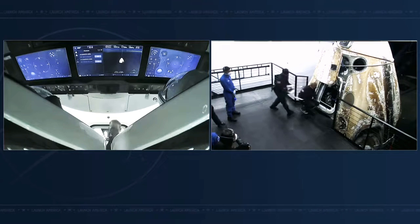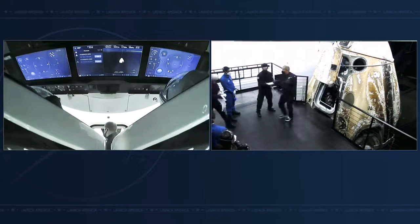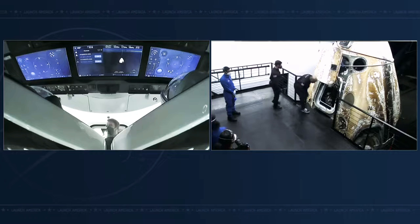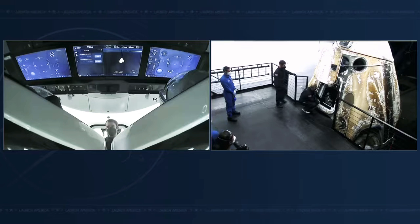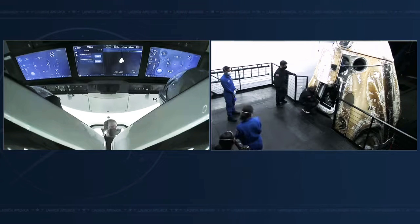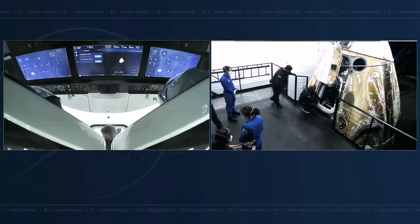Some of the things being passed out of the spacecraft now are those tablets that you could see earlier that the astronauts use to monitor the procedures while they are in flight. And still checking in with the astronauts. We've got a couple of other NASA astronauts on board there. You can see them in their blue flight suits.